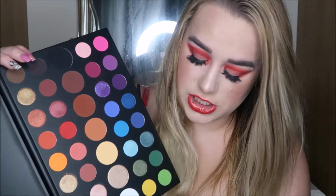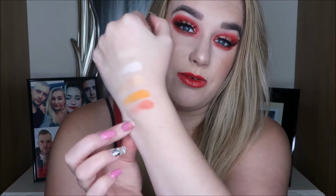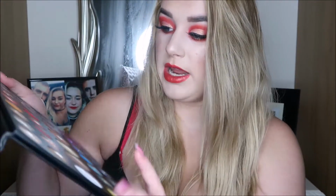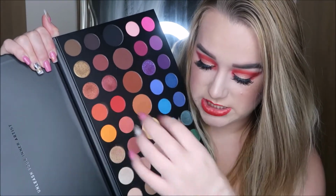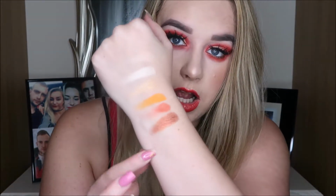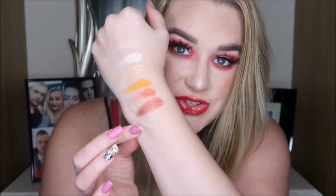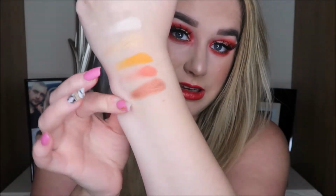Then we have got the shade that I've used on my eyes today, which is Rusted, and this is almost like an orangey red. And I mean, these just blend out insane. Then we've got another coppery, oopsie daisy, don't drop it, coppery bronzy shade here, which is in the shade Halloween, because James's favourite time of year is Halloween. I mean, what the actual, did you see that? That's one swipe. That is absolutely incredible.